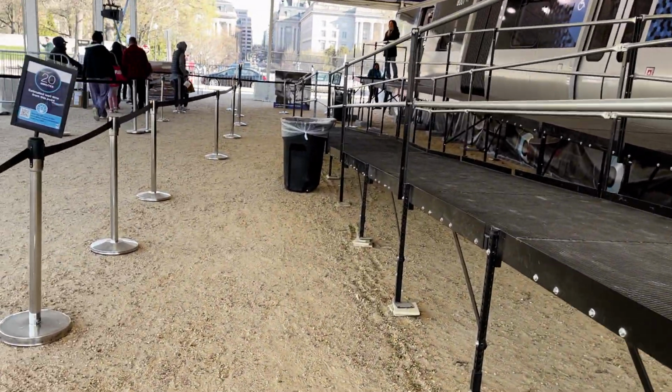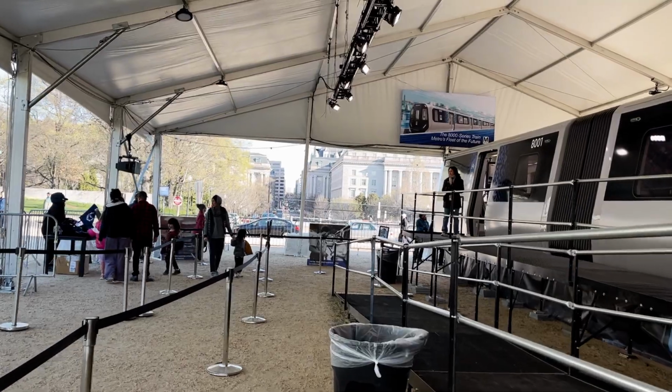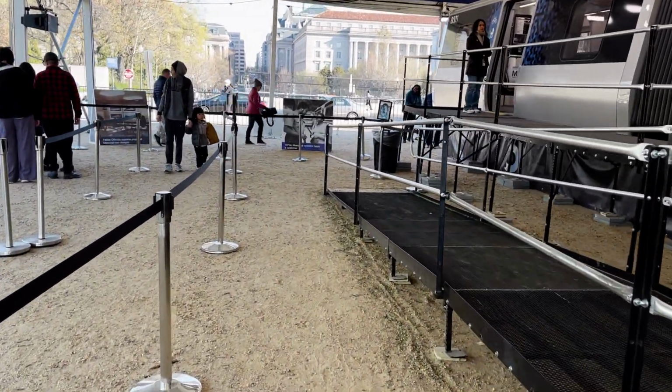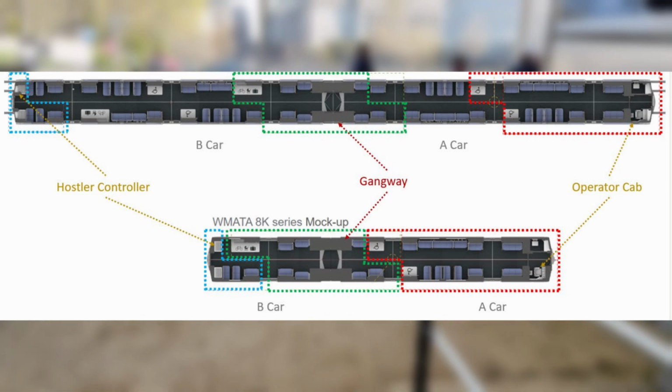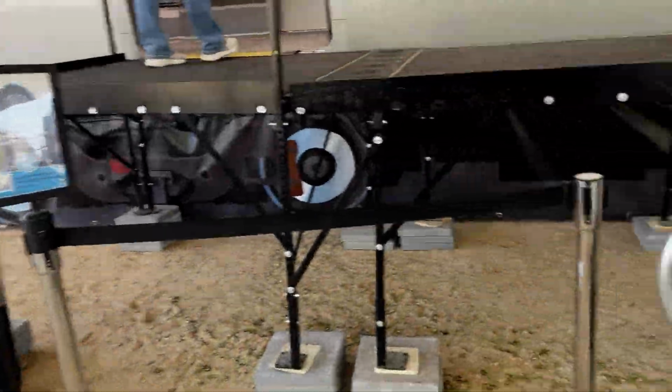Before we start, be aware that the 82-foot long mock-up is not as long as the real paired cars will be. As you can see in this diagram, about half of the pair has been cut out, but don't worry, the mock-up still gives a great idea of what the train will look like.